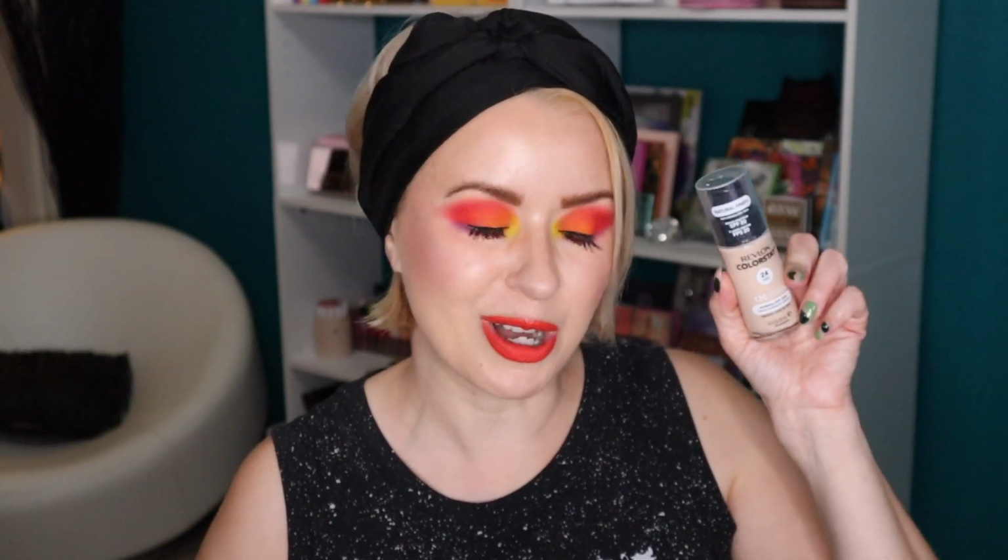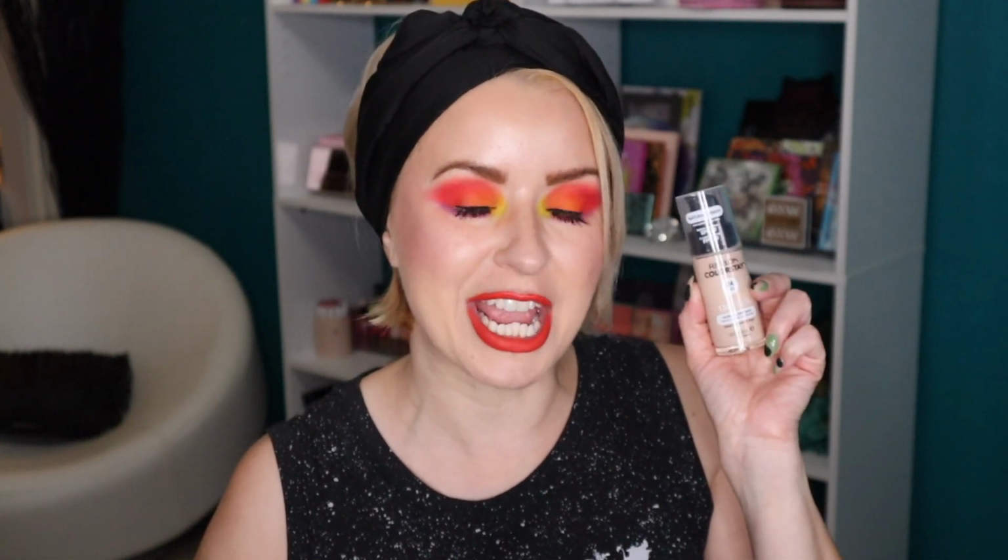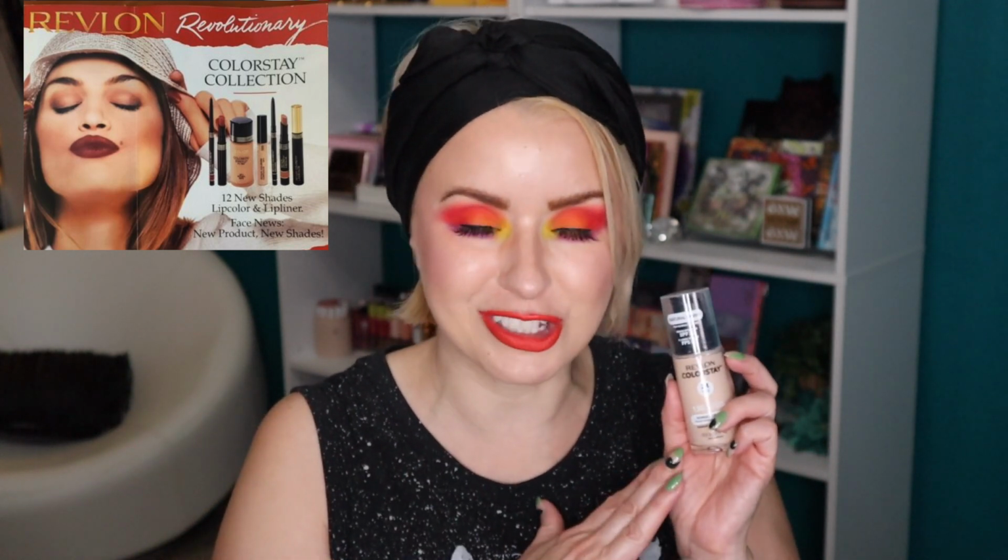Next up, I have another foundation, and this one is from Revlon. This is the Revlon Color Stay line. This is the line, Color Stay, that Cindy Crawford made famous. And in the Color Stay line, you have, of course, foundation. You have one for dry skin, and you also have one for oily skin. The one I have is actually for normal to dry skin, but the foundation and the lipsticks are definitely, I think, the two most popular products in the Color Stay line.